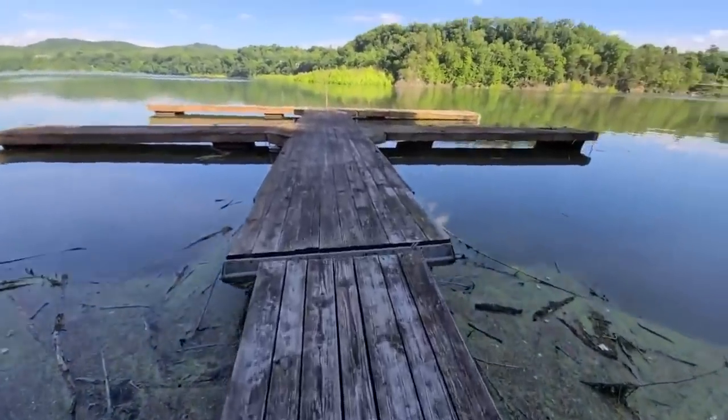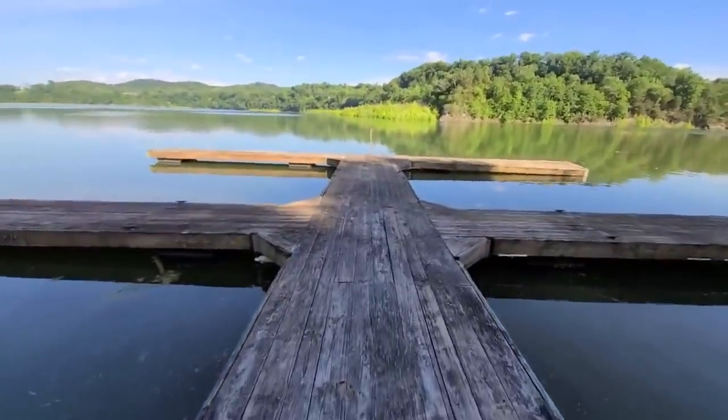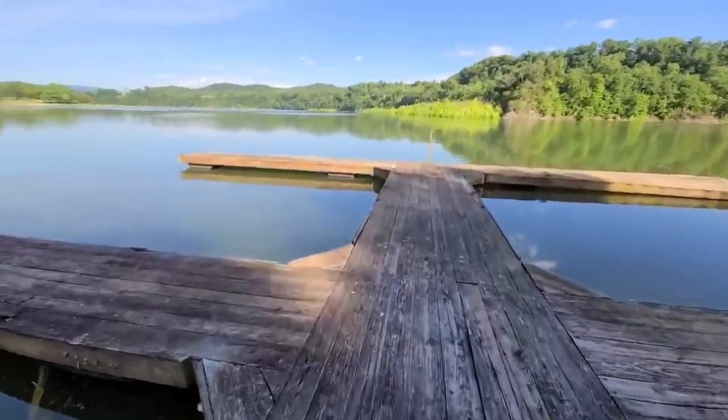I hadn't seen the geese around much. All the poop's about washed away.